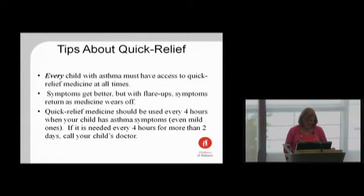So, add quick relief when symptoms occur, and notice how long you've needed quick relief. If it goes on for more than 2 days of regular use, you should be in touch with your doctor. Otherwise, make note of how often your child needs quick relief, and that's information to provide your doctor when you go for asthma checkups.